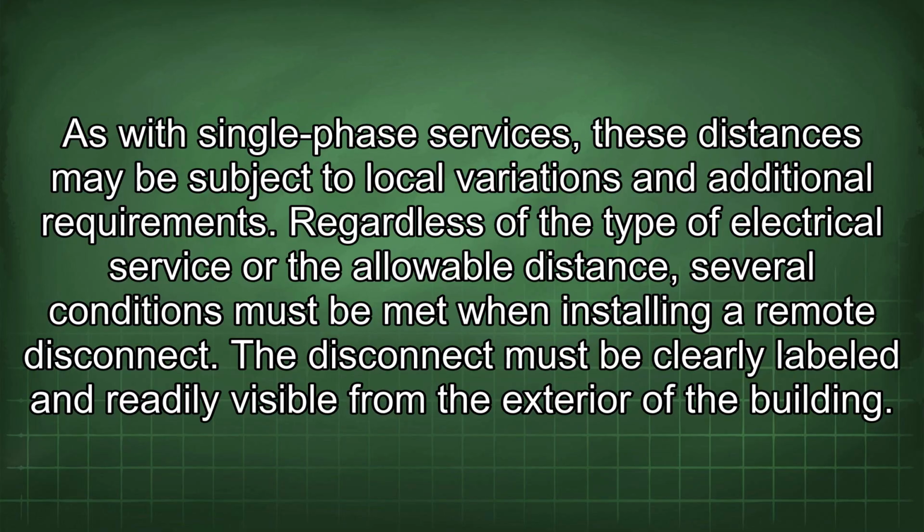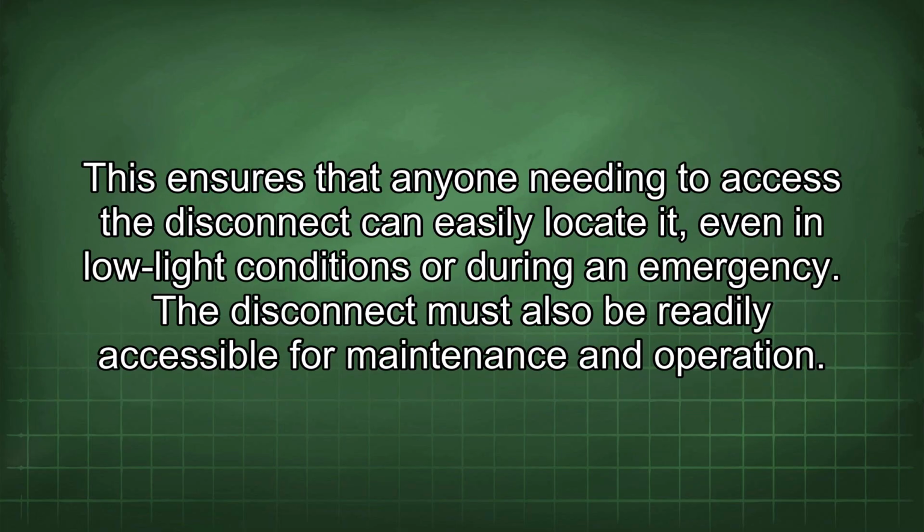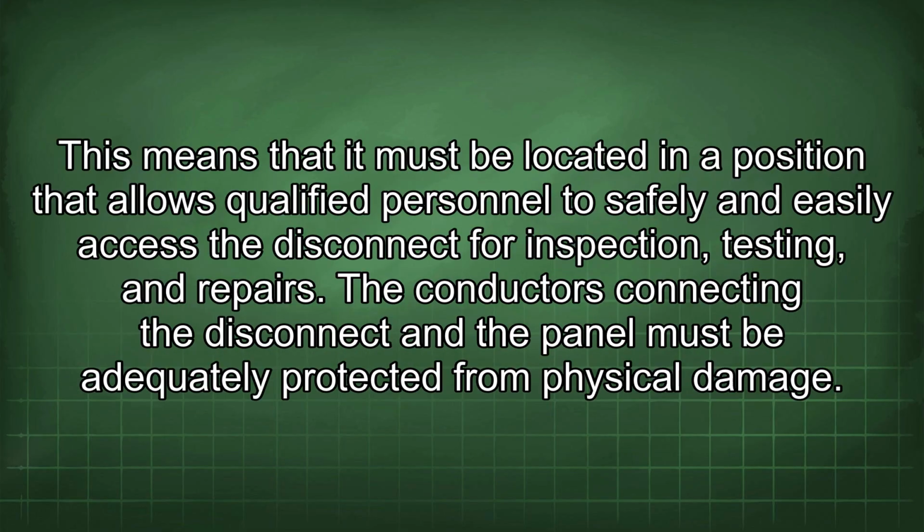Regardless of the type of electrical service or the allowable distance, several conditions must be met when installing a remote disconnect. The disconnect must be clearly labeled and readily visible from the exterior of the building. This ensures that anyone needing to access the disconnect can easily locate it even in low light conditions or during an emergency. The disconnect must also be readily accessible for maintenance and operation. This means that it must be located in a position that allows qualified personnel to safely and easily access the disconnect for inspection, testing, and repairs.